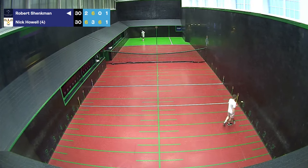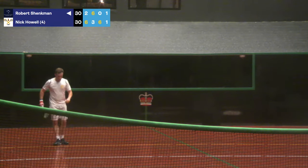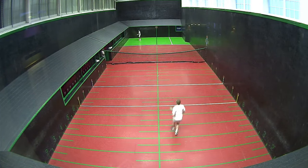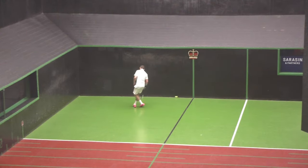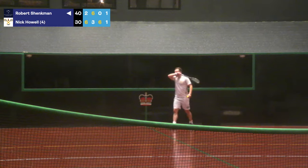I think the hardest hitter I've come against is someone relatively recently, which was Oliver Dana at Middlesex. He can hit the ball, I'll tell you that. I think he did hit me with the ball. It's gone straight into the nick down at the corner.